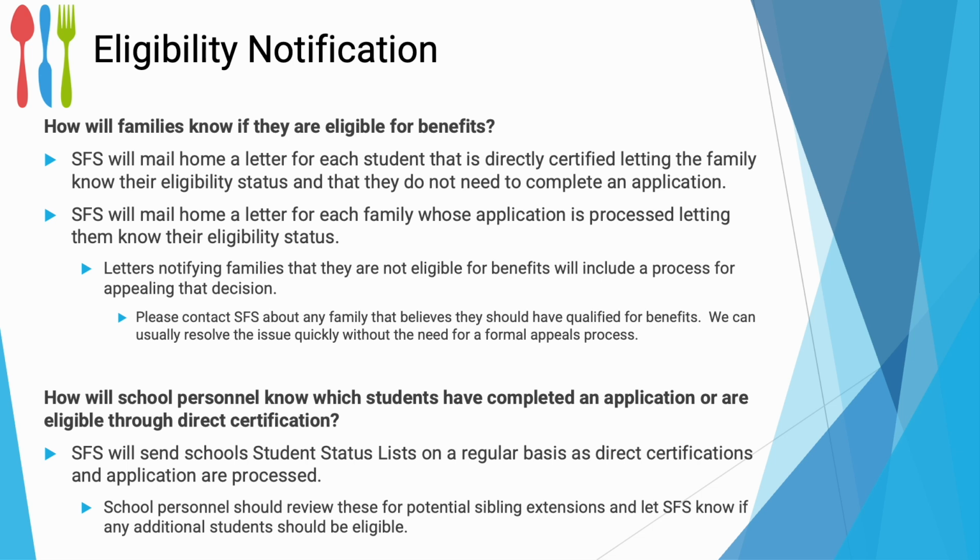You guys at the school are also going to get notifications about which students have completed applications or direct certification. So what we do is send you what's called a student status list. During the busy back to school time, you're going to get these basically weekly. And then as things slow down, we try to send them about once a month.